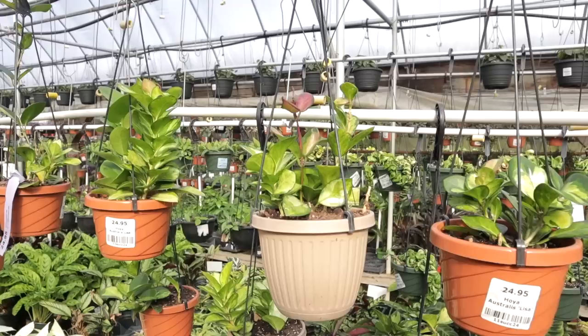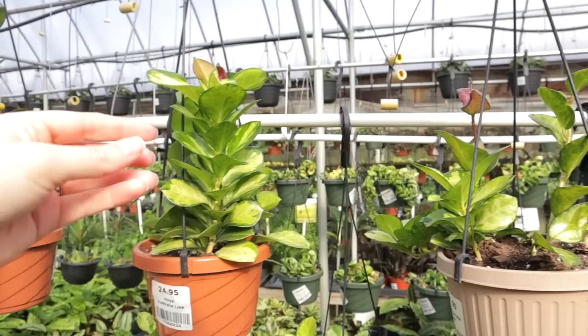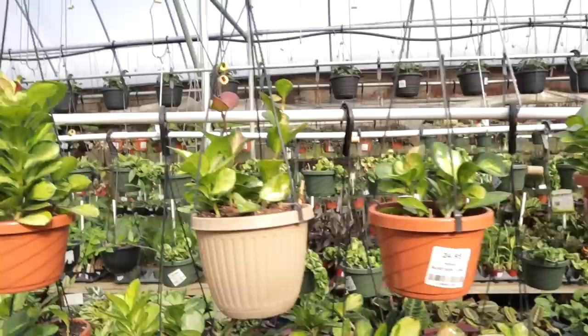Some nice size Hoya australis, Lisa, $24.95. That's a good deal on this plant. I remember buying like a little tiny Hoya Lisa and it was so expensive. These are beautiful. Similar to the just green australis, good growers. So lovely. Look, they have so many plants, it's so exciting.